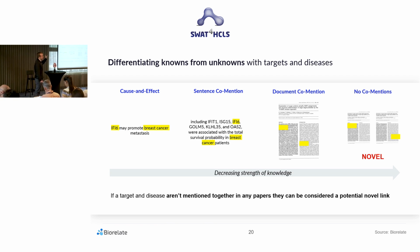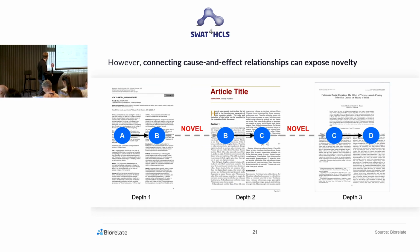So I like to think of cause and effect, or things that are like cause and effect, relationships between things, as being quite strong knowledge in the spectrum of data that's out there within the literature. And then we can move down to things like co-mentions within sentences and co-mentions within documents. The linkage between any two things within co-mentions starts to degrade, particularly as you get into a document co-mention type setting. But then when you get to a publication where two things have yet to be published together at all, so a protein and a disease has not been mentioned in any particular research, then we can consider that entirely novel, at least novel from the articles that we've ingested and we've been able to extract the data from.